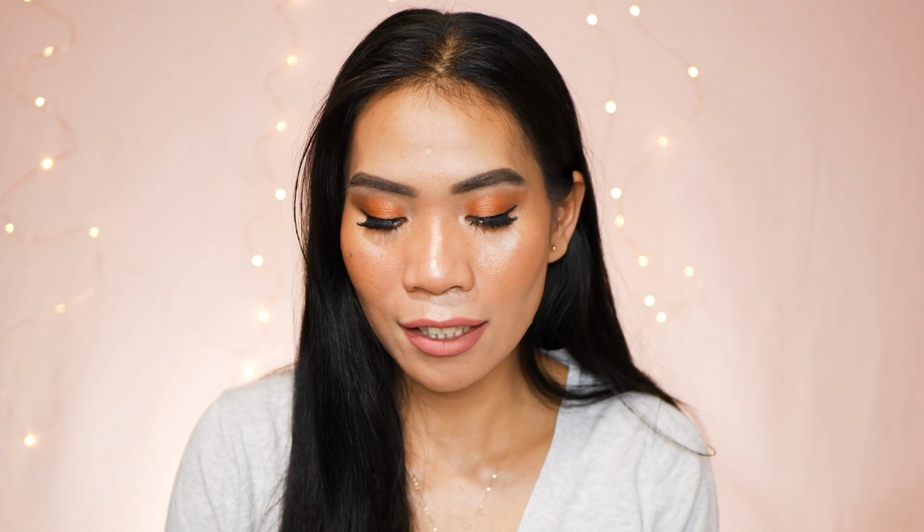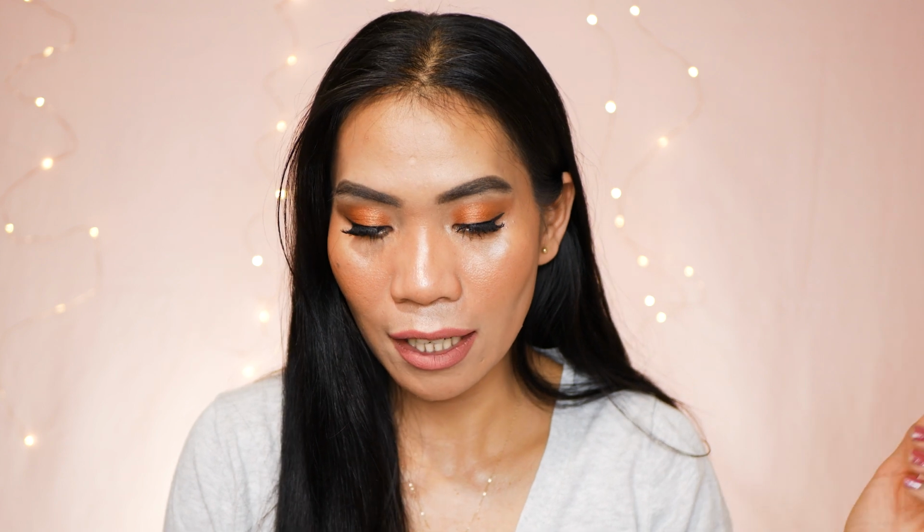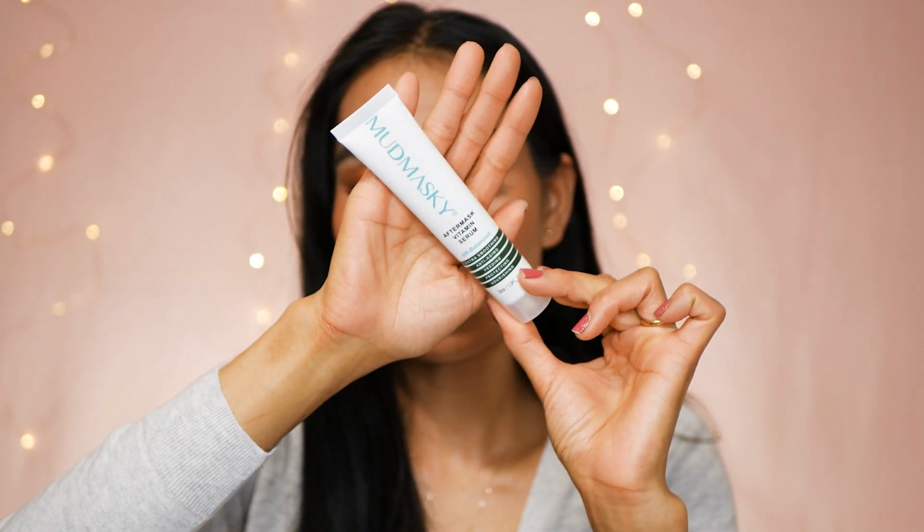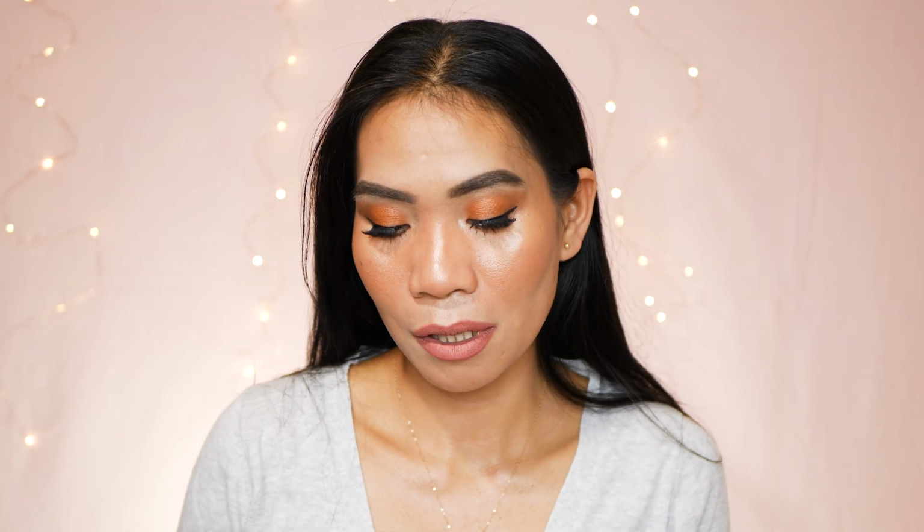And next is this Mud Musky After Mask Vitamin C Serum, pH balance, extra soothing, anti-aging, fading, protecting, and nourishing. Really cute packaging of serum, guys. Oh, I'm so excited. I love serum. I noticed on my skin that every time I try serum before I go to bed, it helps my acne get rid of it. It's like starting to get soft and dry. Never heard about this brand, but it's super cute packaging though.